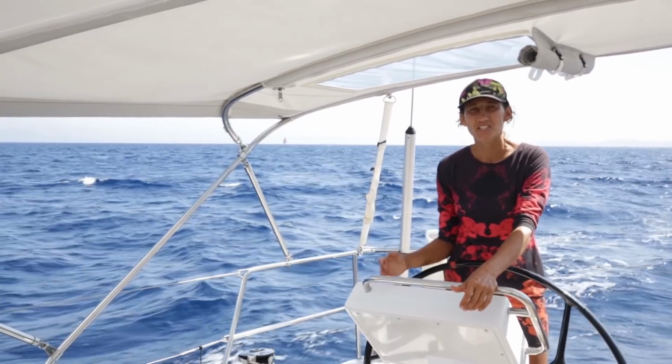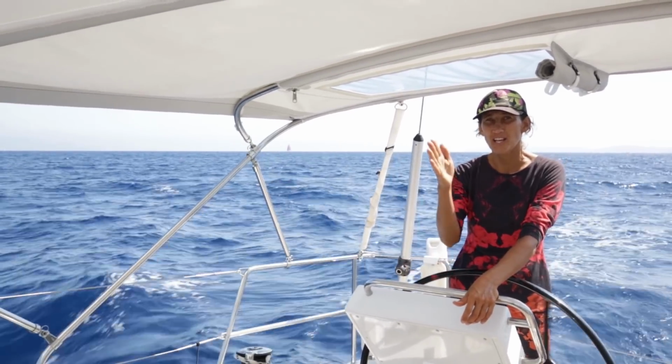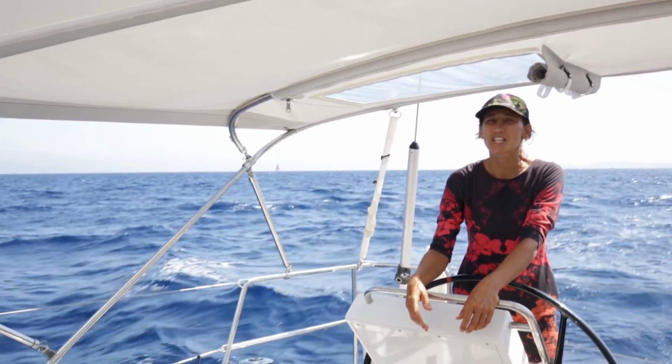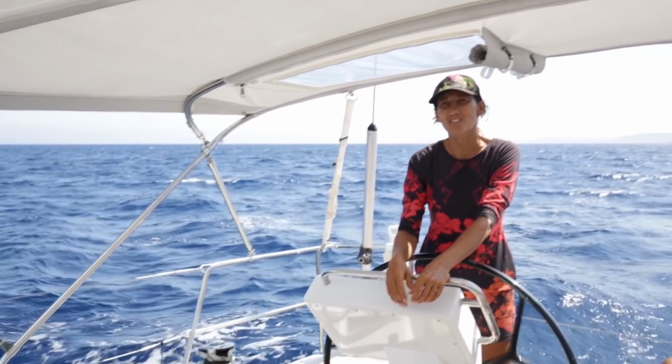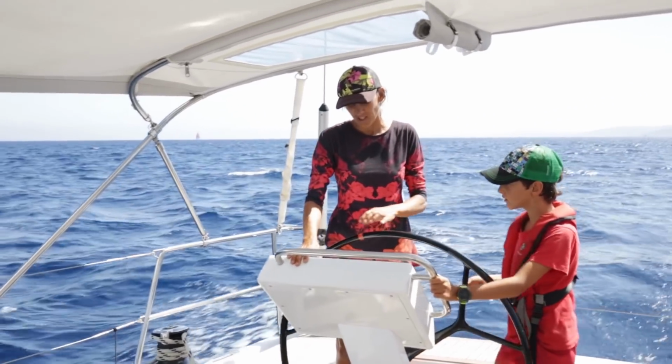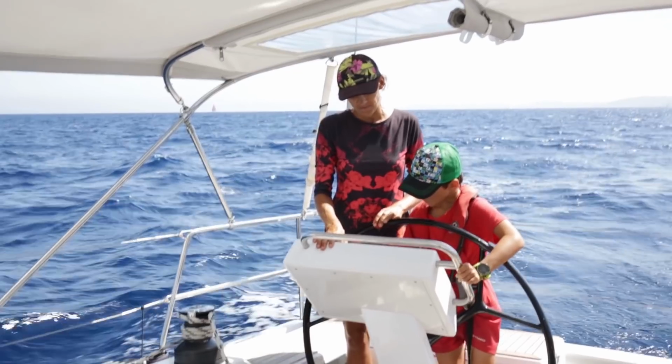The wind's shifted quite a bit on us, so we now actually want to head 20 degrees left, which means I'm going to come out of the goose wing and just sail downwind on a port tack. Could I? Yeah, I'll let you do it. Right now? Yep. Okay.